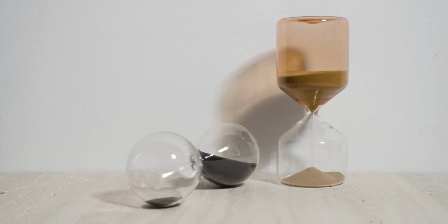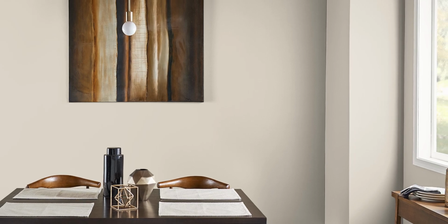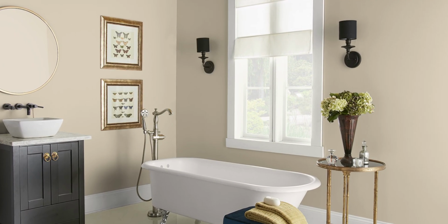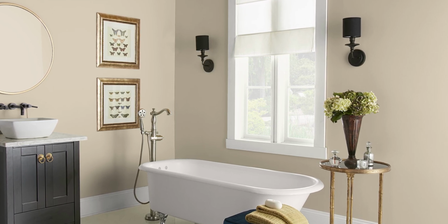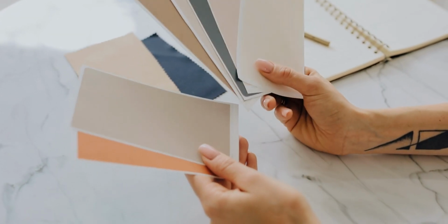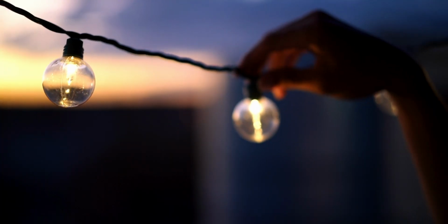Beige paint colors, they just offer a timeless and versatile option for homeowners looking to create that warm and inviting atmosphere without having to really go out there color-wise. By understanding the different types of beige, you can find the perfect color to complement your home style and your personality as well. So remember, the best way to choose a paint color, you gotta test it out on your own, in the space, get samples, paint them on poster boards, see how the colors look in different lighting conditions, test.